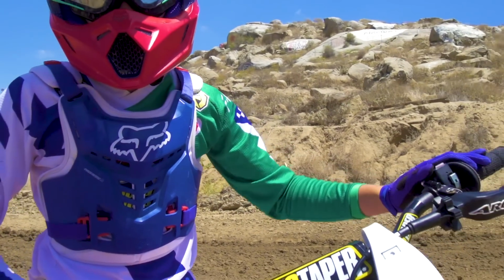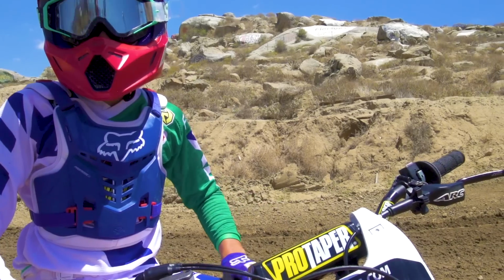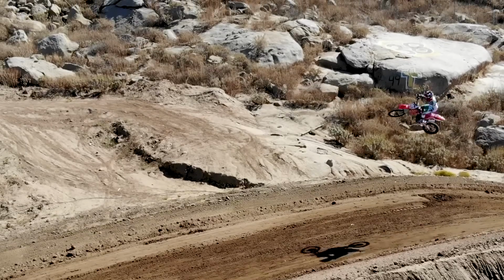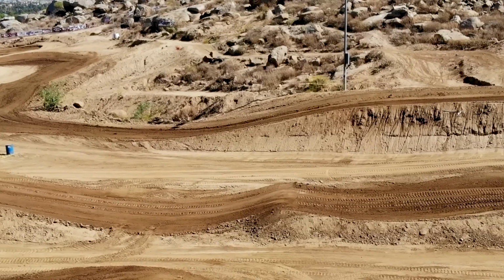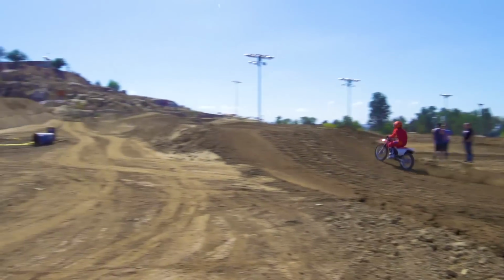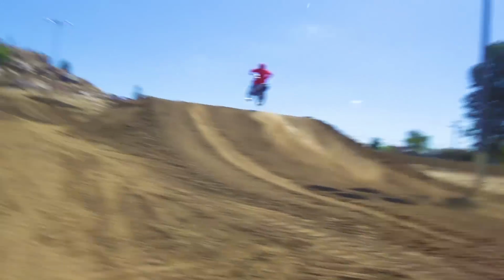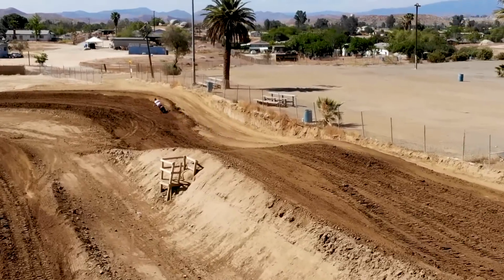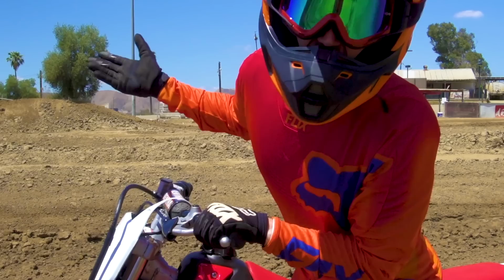Riding dirt bikes is a fun sport because you can do it with your parents, your siblings, your cousins, anybody. And you can choose to ride in the desert where it's open and free, or you could come to a track like this and race against other people and see who will come out on top. And my favorite part about riding motorcycles is not falling.